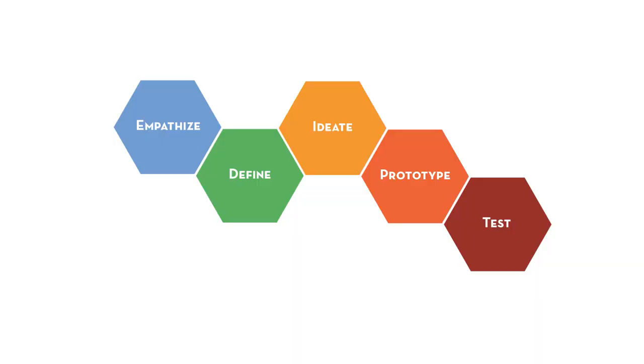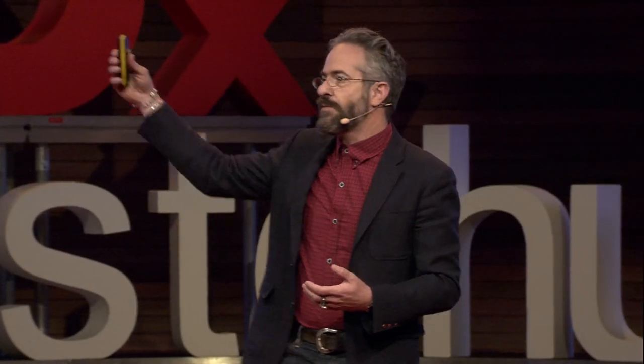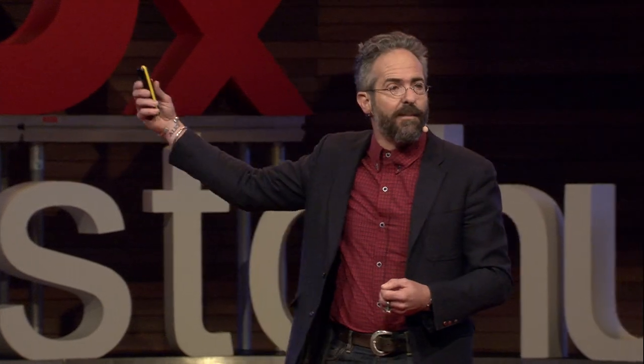So how might a T-shaped person approach a problem? IDEO uses a practice called design thinking, here illustrated by the Stanford D School. Design thinking is a creative problem-solving practice where you're encouraged to focus on the people who will be using the solution. It follows a series of consistent steps. First, you empathize, you define the problem, you ideate, prototype, and test.